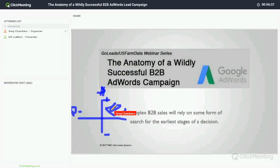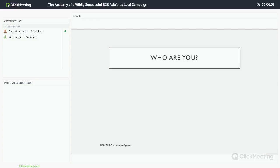But if you're up here, it's something like deferred compensation for executives, where the way the sale is made at the beginning is, well, enlighten me, because I don't know why I would need that or how this is going to work, because the solution is going to be so complex and custom. This is what we're working on going forward. So that's the world that I presented.